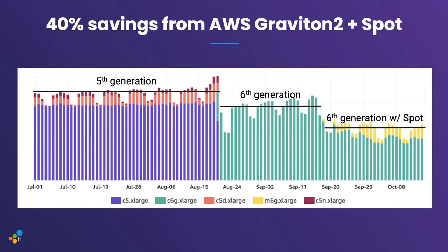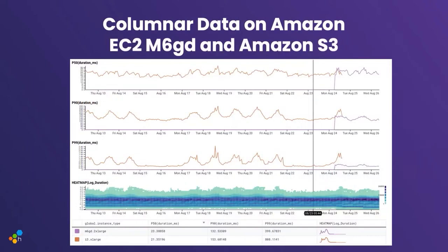And it turns out that you can compound this savings by using EC2 spot instances, because the node termination handler in EKS allows you to just gracefully fail workloads over as EC2 spot terminates the instances. So we save money by being flexible. How does that work? Well, when we went from fifth generation to sixth generation, we saved about 20%. And then we saved a further 20% when we adopted sixth generation instances powered by Graviton 2 with Spot. Our columnar data storage is powered by EC2 M6GD instances.